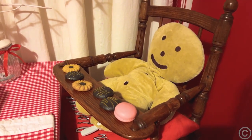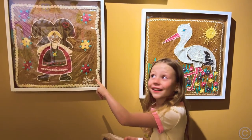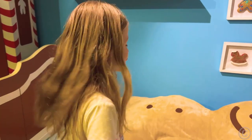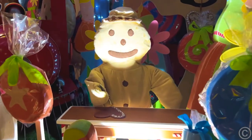Hello, I want to eat. Okay. Yum, yum, yum. Gingerbread pictures. Oh, my gingerbread. Hi, let's have fun.